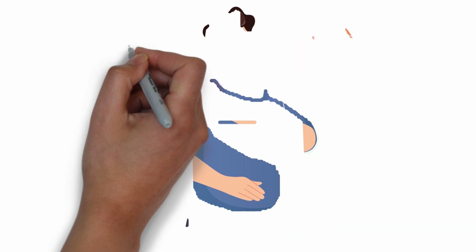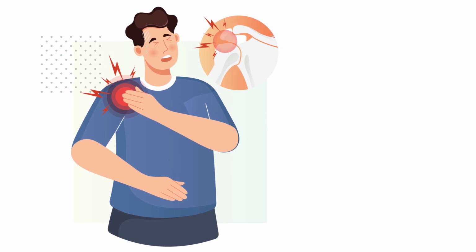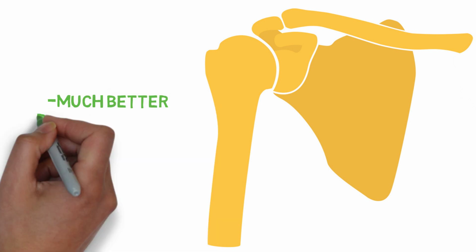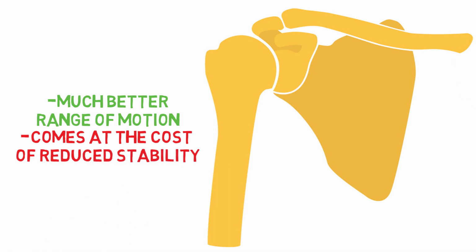At some point or another, we're all going to go through a period of shoulder pain. Data in the UK indicates that at any one time, up to 1 in 4 people are dealing with it in some form or another. What makes it one of the most common areas for problems comes down to the shoulder's ball and socket joint. While this offers the advantage of much better range of motion over other joints, it comes at the cost of reduced stability, and so is more prone to injury.